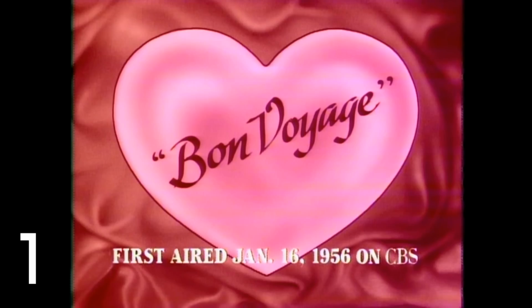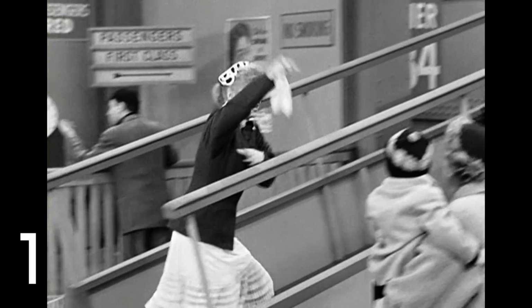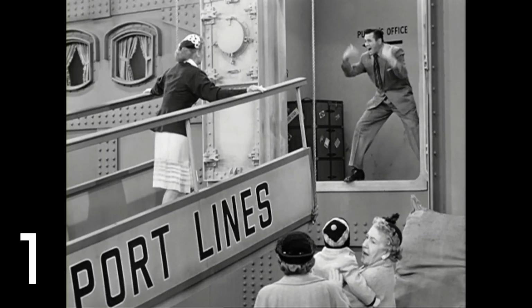And here it is, the number one most complex set of I Love Lucy comes from the episode Bon Voyage. After boarding the ocean liner, the SS Constitution, Lucy goes ashore just one more time to kiss little Ricky goodbye, and as a result, she misses the boat.